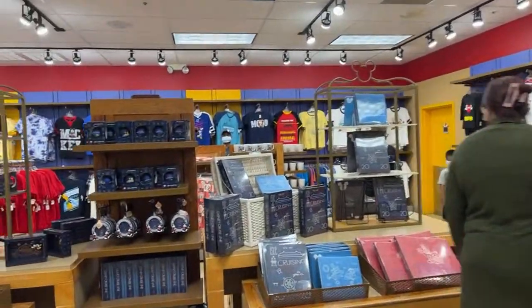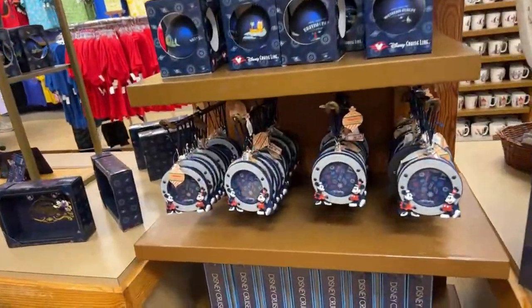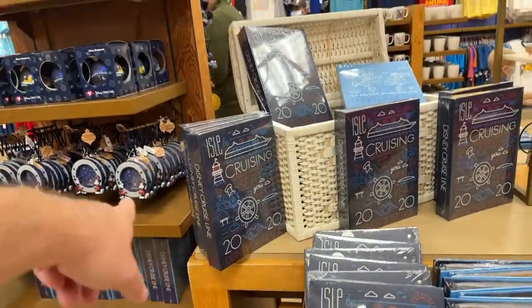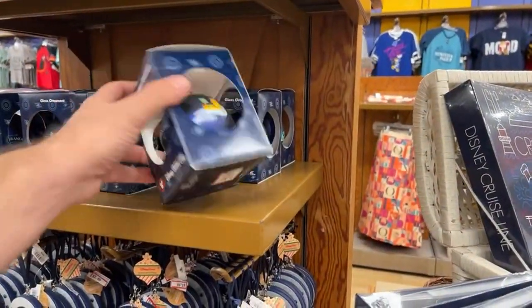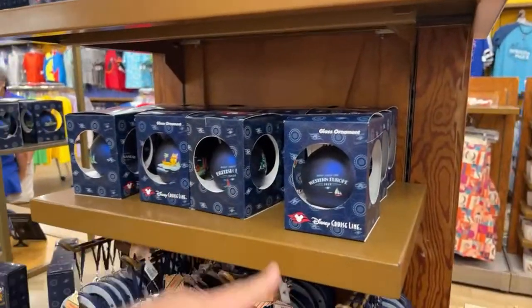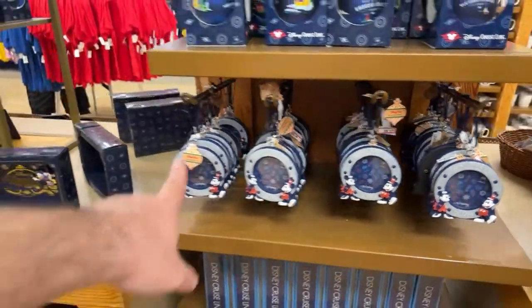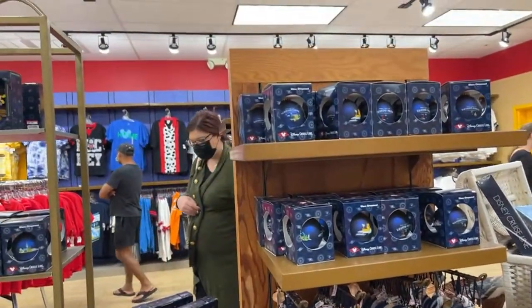Disney Cruise Line merchandise, a couple ornaments, picture frame ornaments, photo albums. So the ornaments are $3.99. Well, that's not bad. Okay, $3.99 for those. These are $3.99 as well. Honey, these are $3.99. That's not bad for the ornaments. But they've had those for months too.